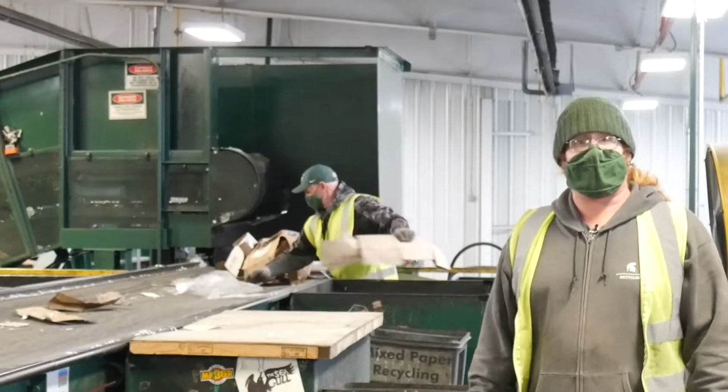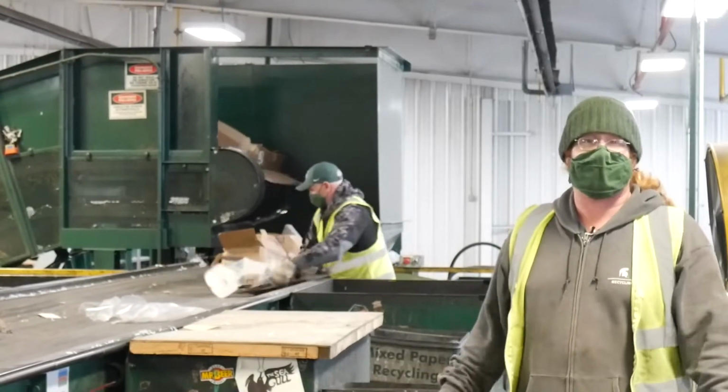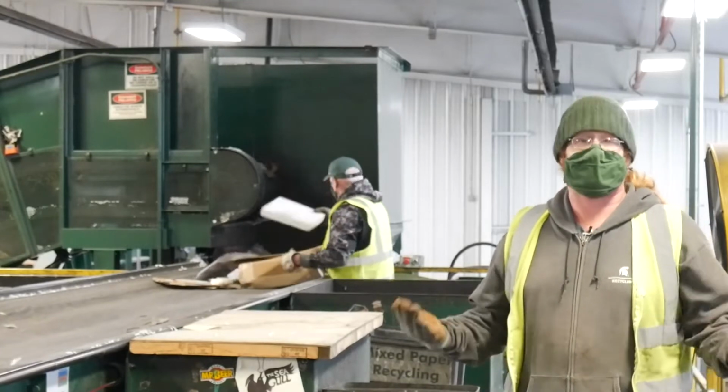It's a dirty job. It is not conditioned in here at all. We have no air conditioning. So when it's 95 out, it's 95 in here. We have some heat, but in the material recovery facility, we have the biggest garage doors possible.